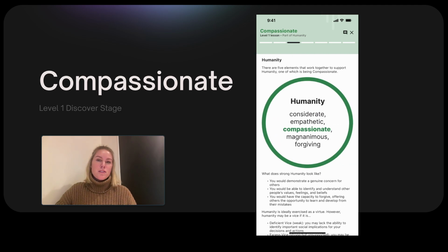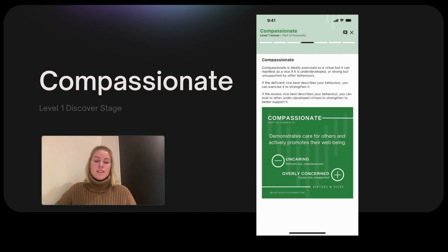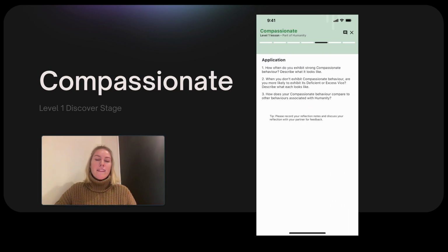Then it dives into the dimension associated with your focus behavior. In this case, it's humanity. And then it does a deeper dive into the focus behavior, which is compassionate, and it shows you what the virtuous state looks like and the deficient and excess vices. And then it asks you 3 questions. So let's see what this looks like.